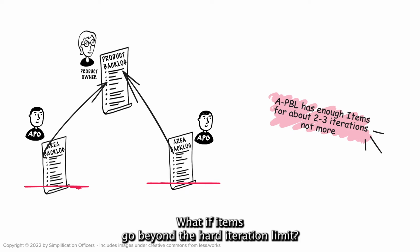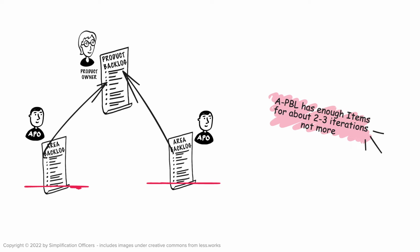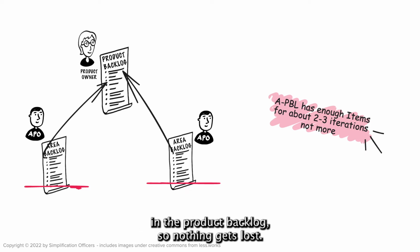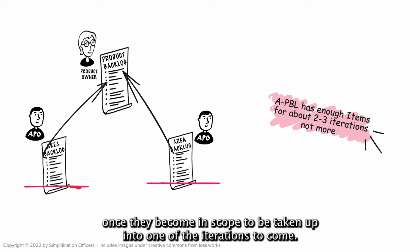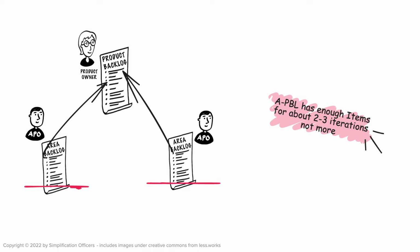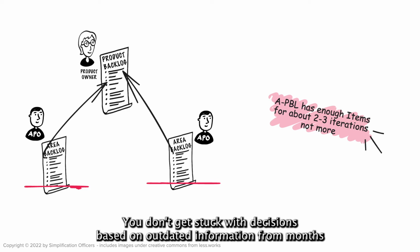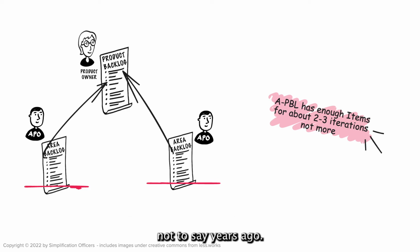What if items go beyond the hard iteration limit? Well, they get deleted, meaning that the details get deleted. The coarse-grained information is still in the items in the product backlog, so nothing gets lost. These coarse-grained items will be reconsidered once they become in scope to be taken up into one of the iterations to come. This way you can make the best decisions possible, with the best and latest information at hand. You don't get stuck with decisions based on outdated information from months, not to say years ago.